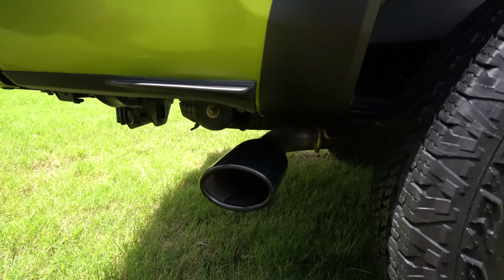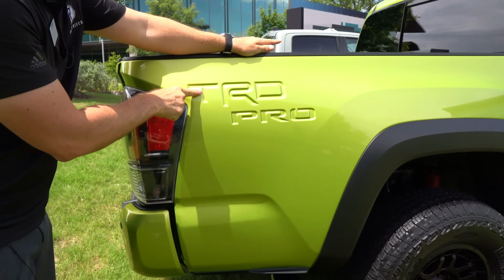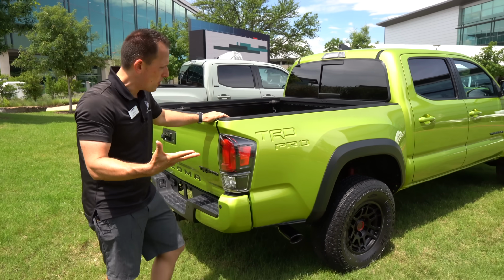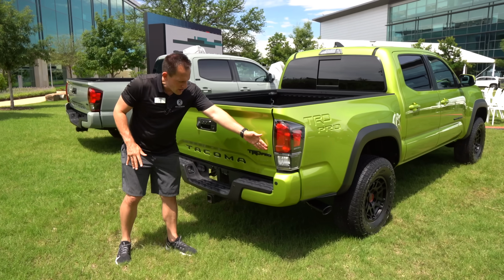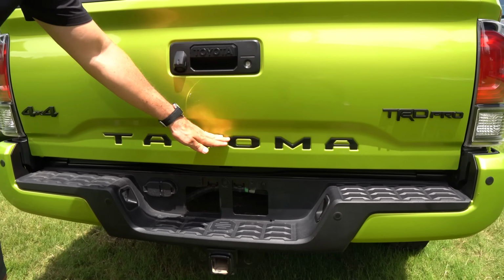They said they retuned it to give a little bit more distinct sound, and stamped right in the actual bed. Instead of having a sticker, a graphic, we have the TRD Pro right there. Just that touch really shows the quality of this truck. And then as we wrap around back, now you're gonna get your TRD Pro blacked out badges. I like the way they filled in the Tacoma name with the flat black.